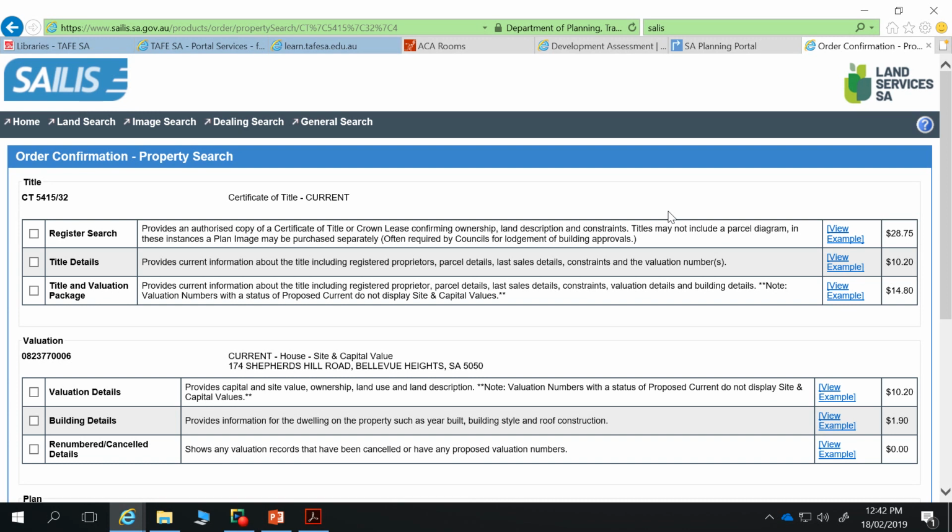Title and valuation package has a bunch of things, but also has site and capital values. So earlier I referred to state government having a valuation on every separate parcel of land. They've got their site value, their capital value. You can purchase that sort of stuff, and that's an indicative value on things.